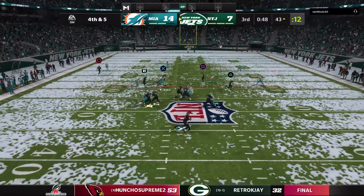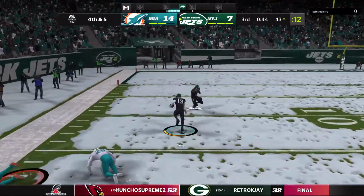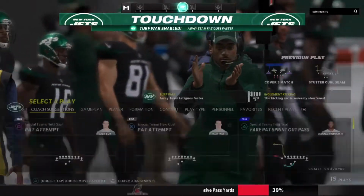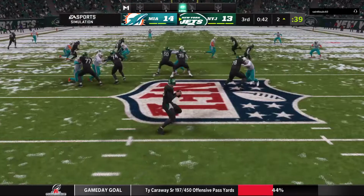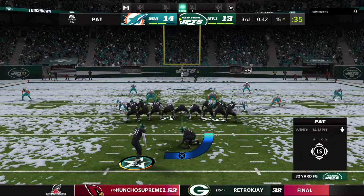Back to throw. Jones. Got an open man. It's Michael Gallup. One play at a time. Here we go. All the way in. Touchdown, New York. 43 yards. And the Jets have a chance to tie the ball game here in the final minute of the third.